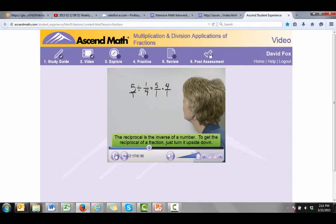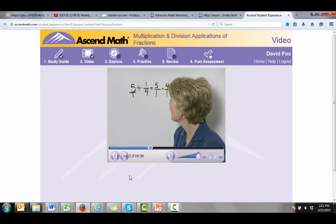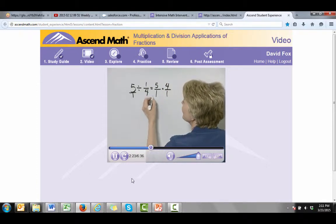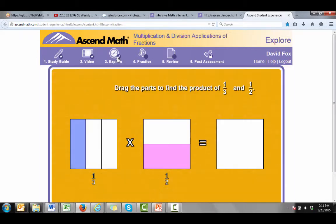Now the student, of course, can watch another section again, how do I multiply fractions? He can watch it as many times as he needs: numerator times numerator, denominator times denominator. Once he's completed the study guide and watched the video instruction, he will move to the exploration part.